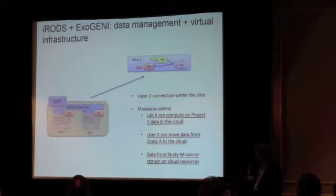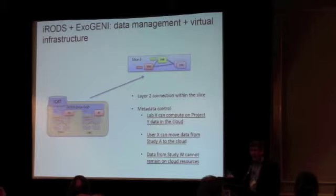Part of this is coupling this with iRODS, because when I have that slice now, that virtual space that I can operate in, I can reach out of that space not on a file name basis or directory basis, but on a metadata basis. So I would like to be able to say, I need data from lab X, and I'm user Y, and I'm running project Z, and deal with things at that logical level and not at the IT level that a lot of scientists are not comfortable with.